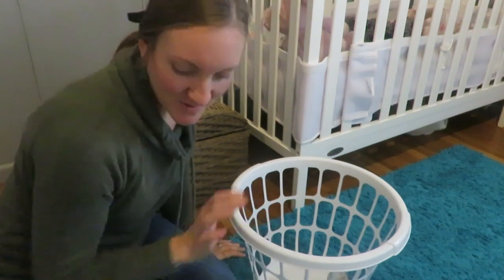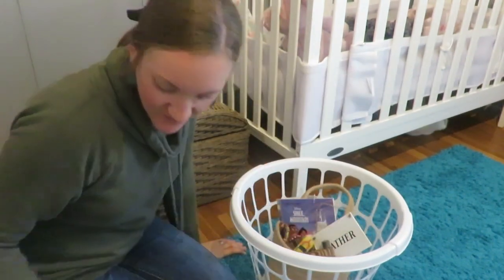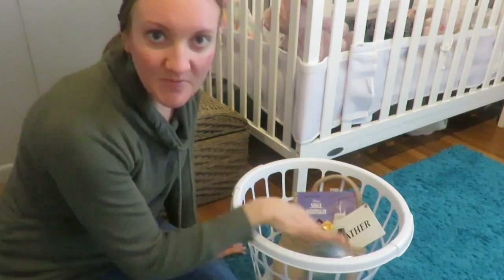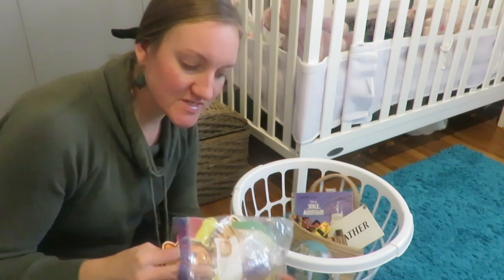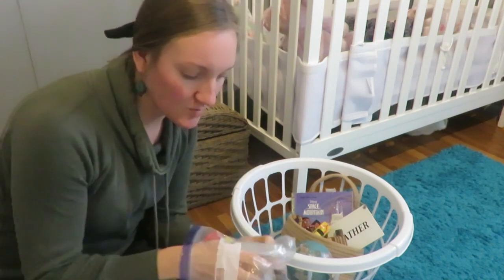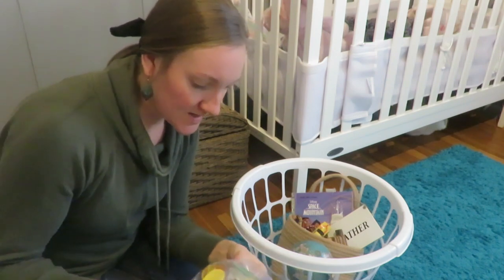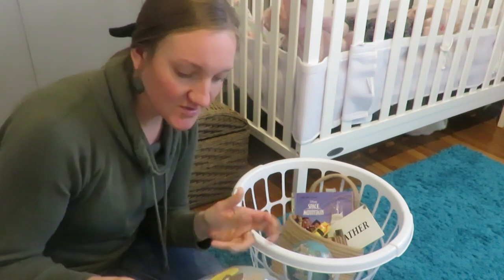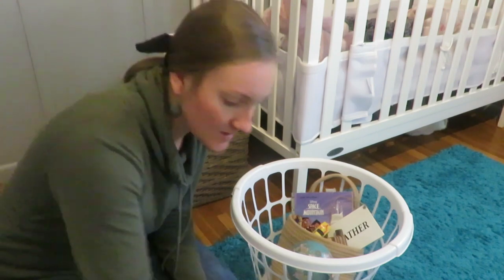Alright, so I made sure to grab a laundry basket for things I'm going to donate. I've gotten quite a few items here, a few things from their closet. I'm making a little bag of garbage, just some crafty things we had, a broken Easter egg. Like I said, if it's broken, I'm not going to keep it. Some other little things that we don't need to keep, or things that have fallen apart.